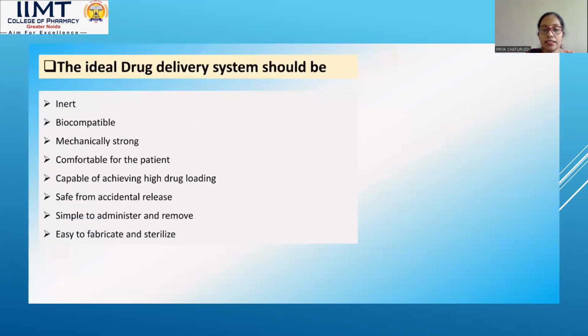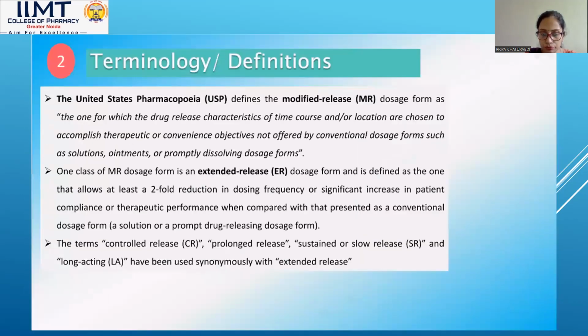Now, what are the ideal characteristics of this controlled drug delivery system? First of all, it should be inert, it should be biocompatible, it should be mechanically strong, it should be comfortable for the patient, it should be capable of achieving high drug loading, it should be safe, it should be simple to administer and remove, and it should be easy to fabricate and sterilize.